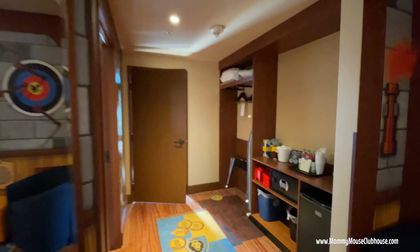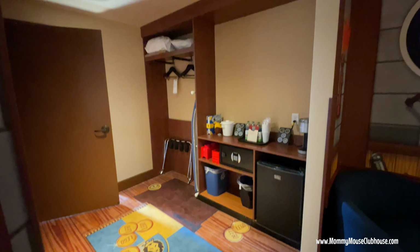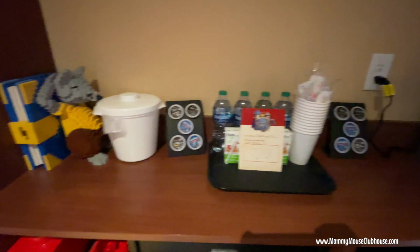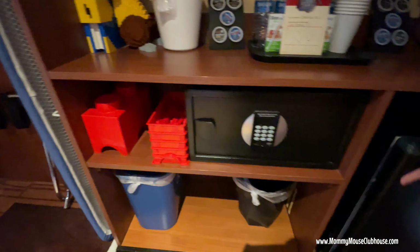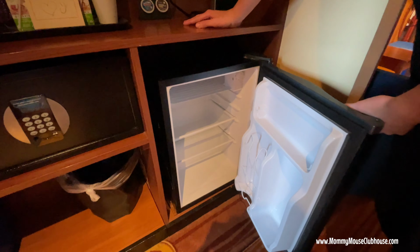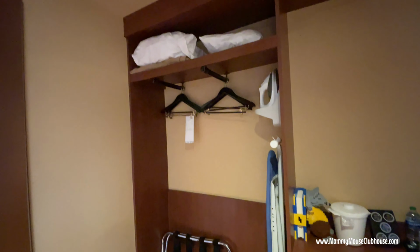As you move past the sitting area, this is where you will find a coffee maker, a refrigerator, safe, garbage cans, and a container of Legos for kids to play with while in the room. We had water bottles and apple juice boxes that were included with our room and are replenished every day. There is also a small closet with a suitcase stand and extra pillows and blankets for the sleeper sofa.